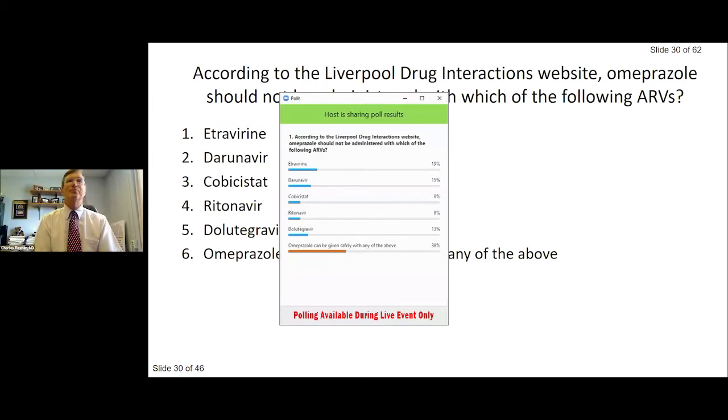Okay, well, the plurality of you got the right answer. Although this is a complex antiretroviral regimen, omeprazole can actually be given safely with any of these antiretrovirals because their absorption is not pH dependent, and so giving omeprazole does not alter their bioavailability. So this is good news, I think, certainly for this patient and for others. The major issues with omeprazole revolve around drugs whose absorption is pH dependent, like atazanavir. That would be the most famous one.